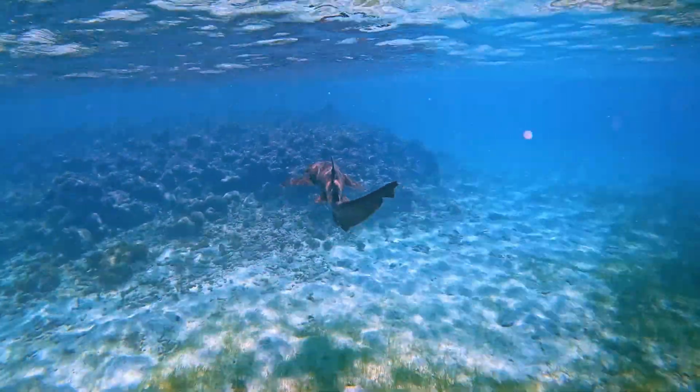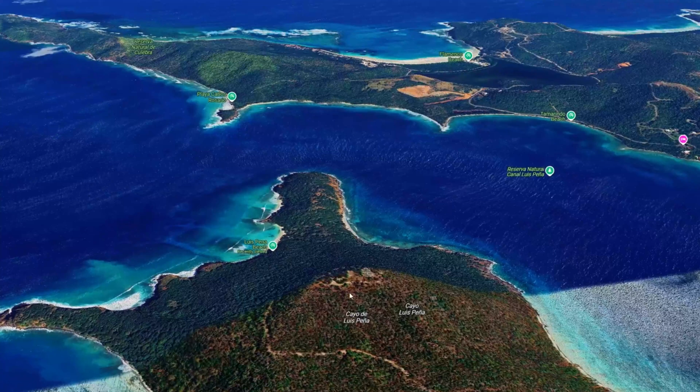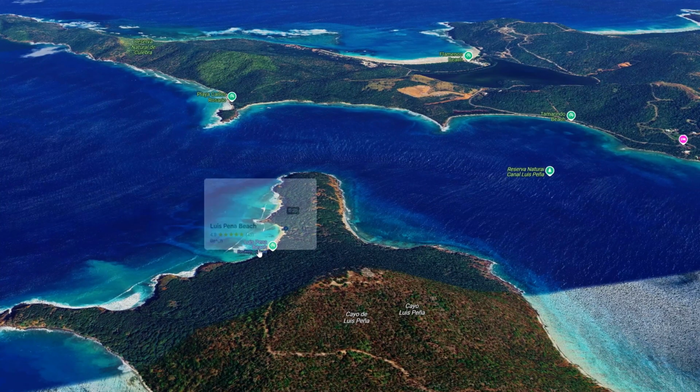By the way, there is another island near Culebra that you can visit called Cayo Luis Peña, which is part of the nature reserve. Let me know in the comments if you've been there and what you think of it. I haven't gone yet, but maybe next time.